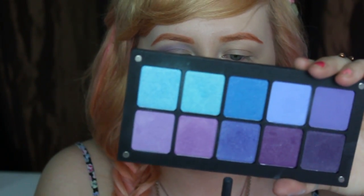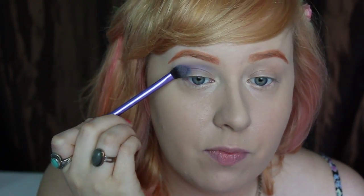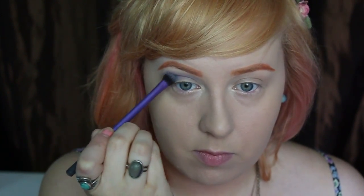And then I'm going to go in with, these I do have the names to. I'm going to mix a few colors because I like to mix. I'm going to use 68 and I'm going to use 70. I'm going to mix a little bit, and that will be on my outer corner. I don't want it too dark, but it's colorful, it's festive, and it matches. So just smoking it out a little bit.